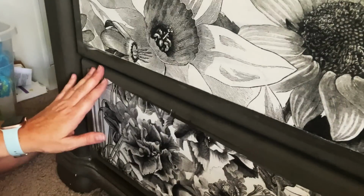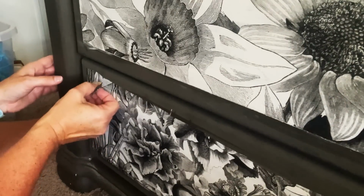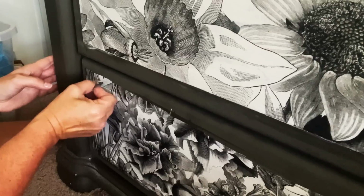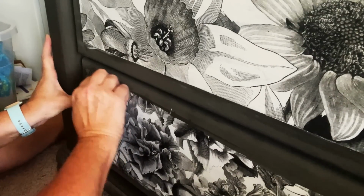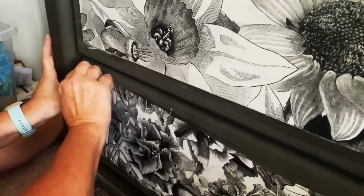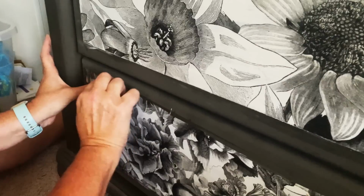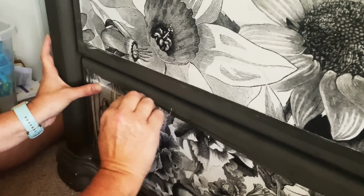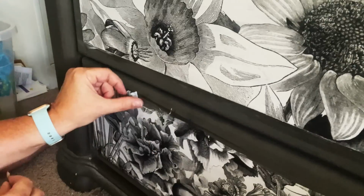The next step that I'm doing is just using some sandpaper to kind of just cut a straight edge, so to speak. And the ridge of this drawer is helping me make that straight edge. I tried 220 grit sandpaper and that was not enough. I think I went to the 80 grit route, which I probably could have met in the middle.